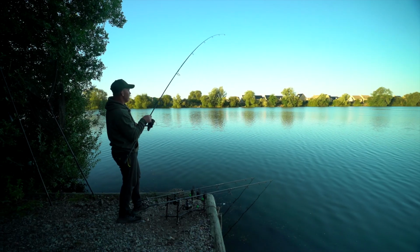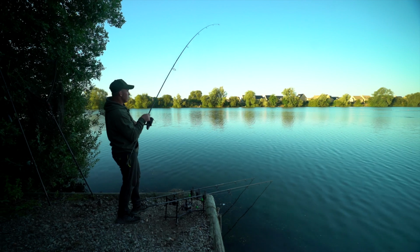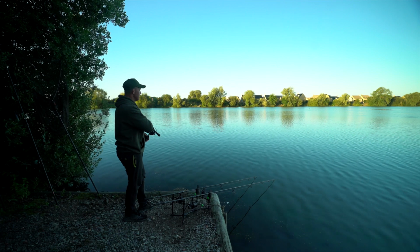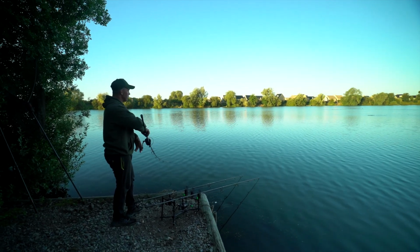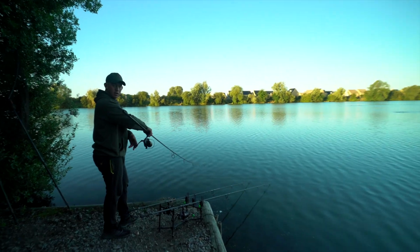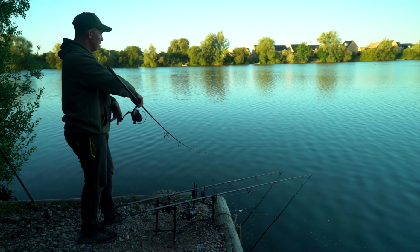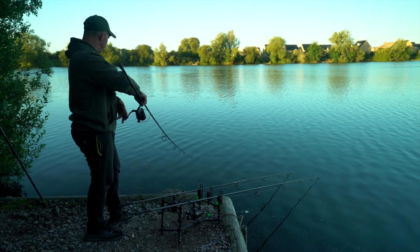Another one. Was looking pretty good for a bite. Oh, there he is on the top. The old lead's come off, obviously. He's up in the water now. Yeah. So, yeah, I've seen one show plumb over the bait, seen a couple around it. So was looking, you know, was looking on for a bite, to be fair.